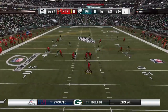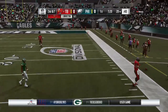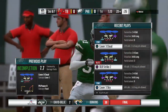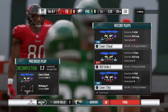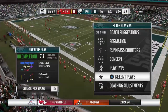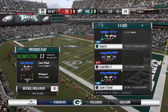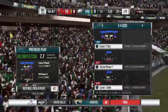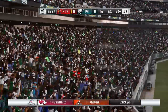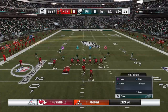Second down, Winston. Escaping the pressure right. Now he's going to let it go deep right sideline. It was Jalen Mills getting a hand in there defensively. And they went for a big play through the air on 2nd down. Couldn't connect. Now it's 3rd. A tough spot here on their opening drive. This is 3rd and 7.